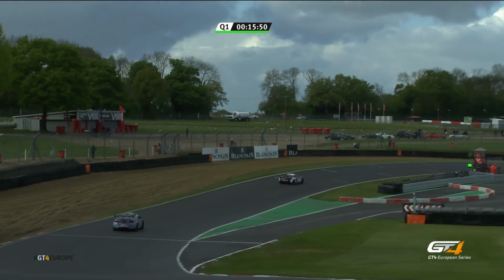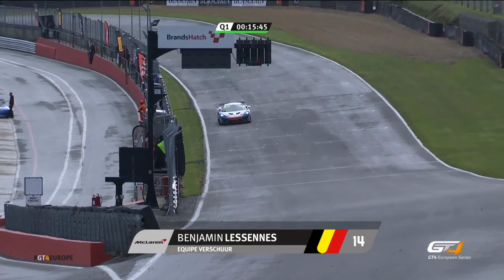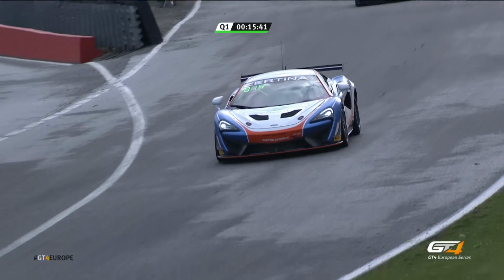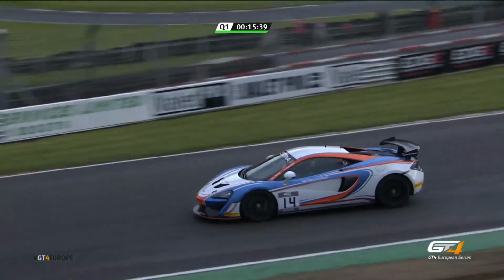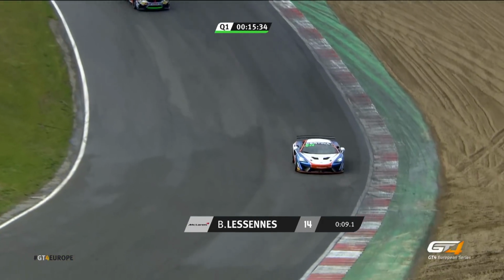Up to the timing line then is number 14, the car that won both Monza races, the Equipe Verschure McLaren, in the hands of Benjamin Lessen. And through he goes, the Belgian driver over the timing line. And very short, sharp sessions. We have just 20 minutes per segment, barring any dramas, of course.